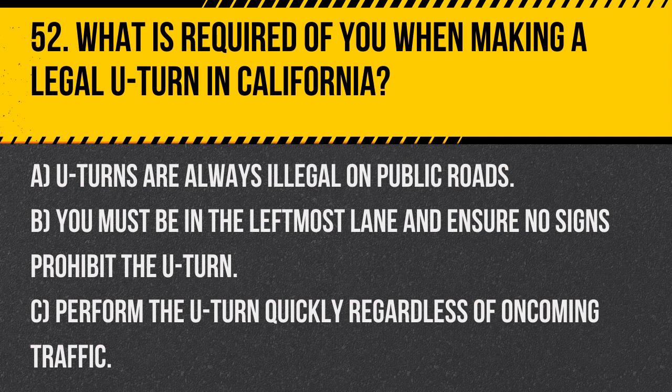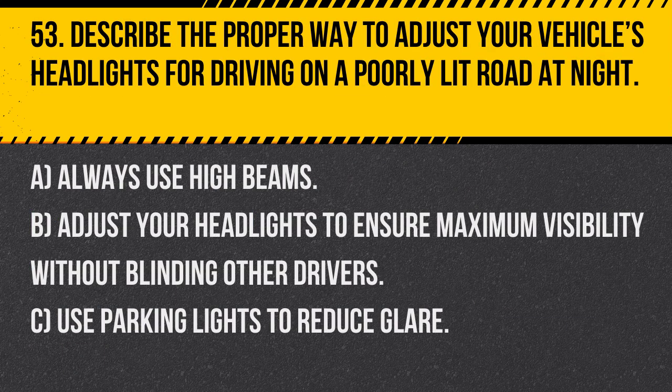Answer. B. You must be in the leftmost lane and ensure no signs prohibit the U-turn. Always check for signage and ensure the maneuver can be completed safely without impeding traffic. Question 53. Describe the proper way to adjust your vehicle's headlights for driving on a poorly lit road at night.